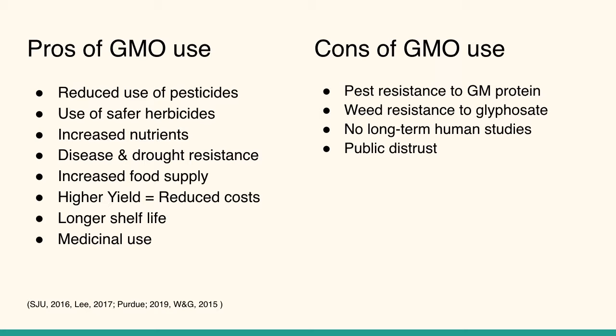In addition, GMO crops may have longer shelf lives than conventional produce. Finally, as we already discussed, GMOs are not only crops, but can also be used for medicinal purposes, such as producing human insulin. However, no good thing is without potential downsides.